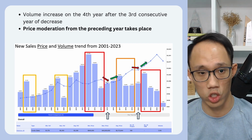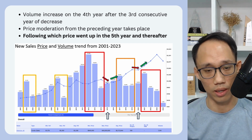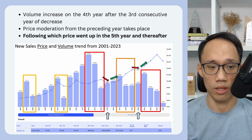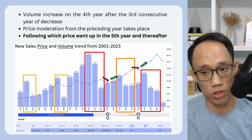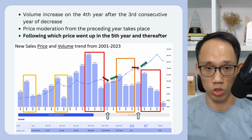Following which, price, of course, went up, as you can see in the green arrows and the line that went up eventually. So this is something interesting because it seems like it mimics the current situation right now, whereby there are 3 years of consecutive drop in volume since 2021 to 2023.